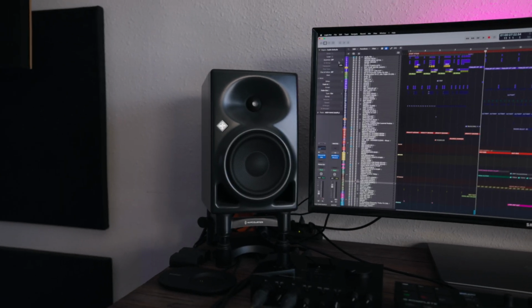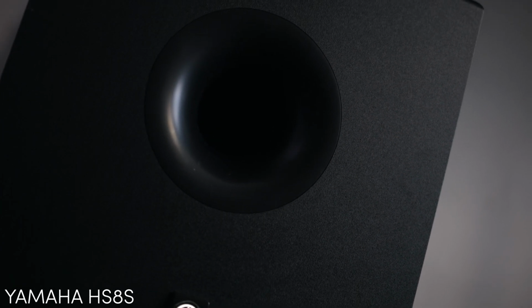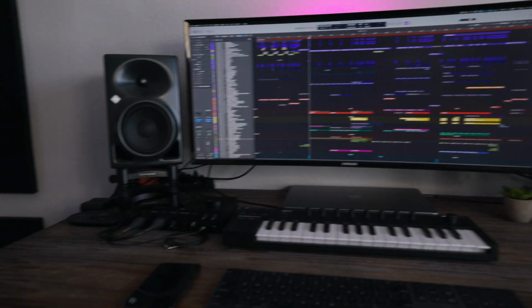So again, they're really simple speakers. They sound great to go with them. I have a Yamaha HS8S subwoofer just for some extra low end. And that is pretty much the desk setup.